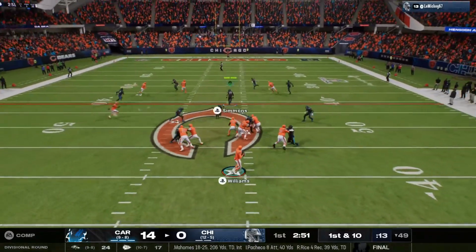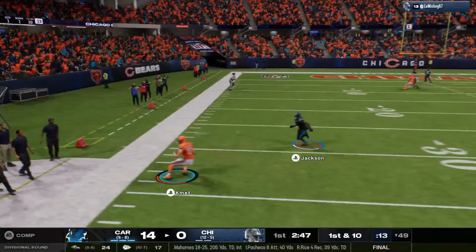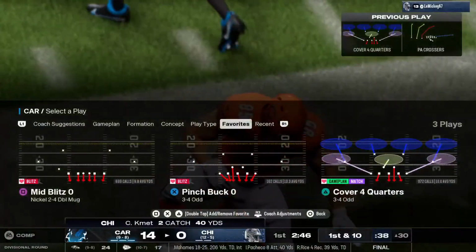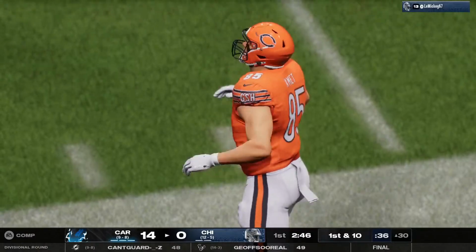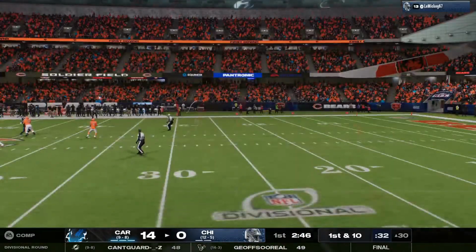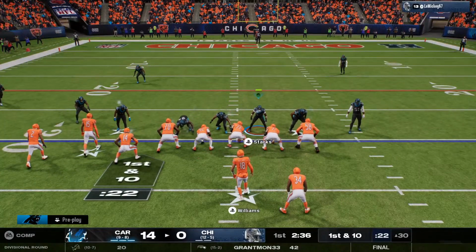They'll go play action here with Williams. He'll go right back to Kmet. He's got it again, and he is out of bounds all the way down at the 30-yard line. Wow, they are moving the ball to start this drive. 21 on that play.